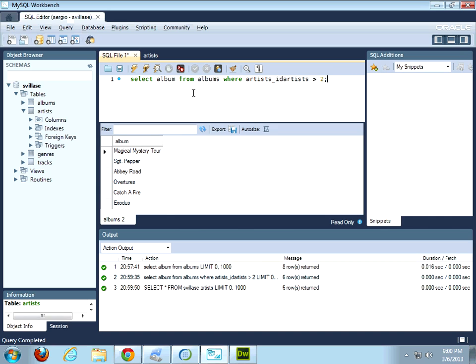This code? No, the output. This output. It's just feedback from the database. It's just the database returning its message back to you. Not the data, but the message about that data. This list is the data.